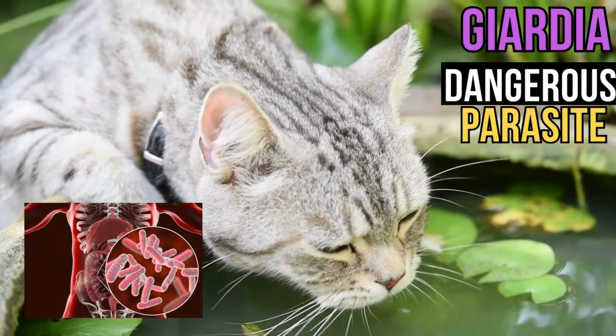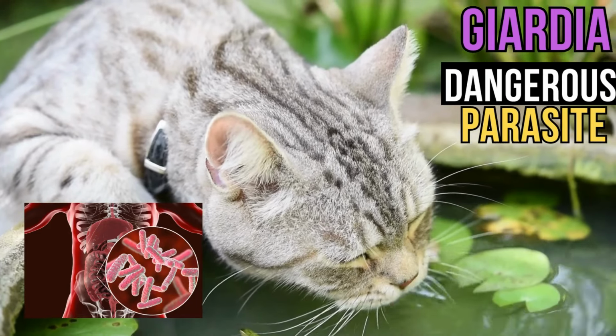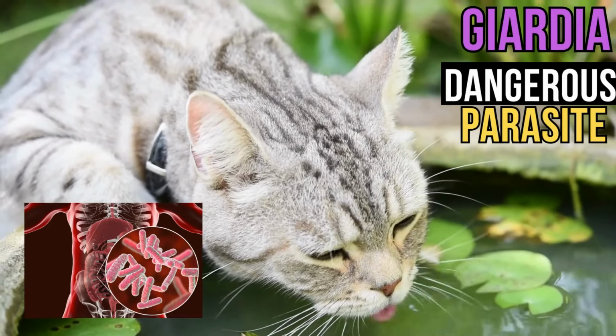Our focus today is a common yet often overlooked health concern among our beloved feline friends, the nasty Giardia infection.